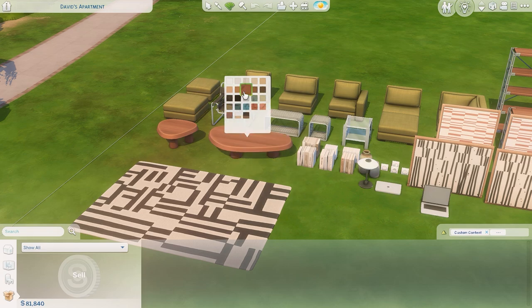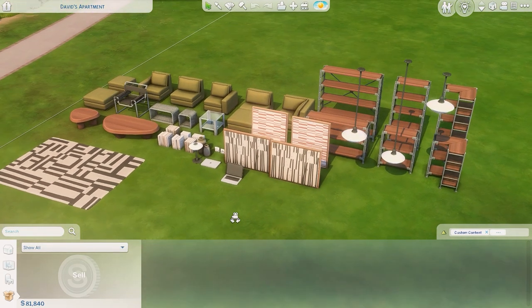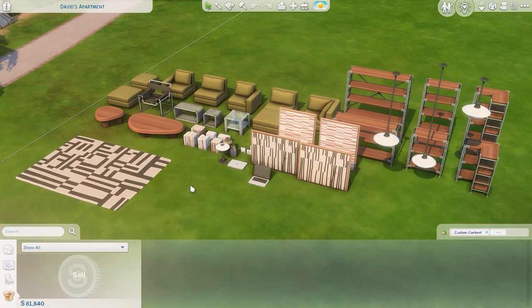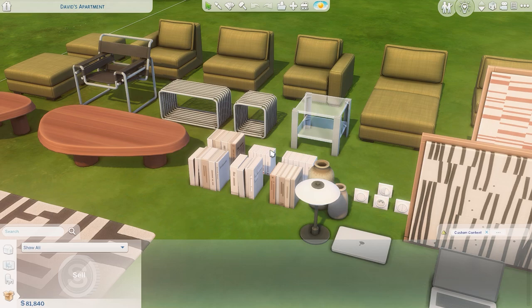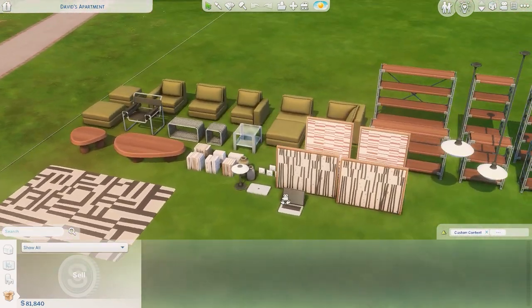Again, we got a little bit of color in here, but it's just very sleek and modern, and I feel like it works in a lot of different spaces. So yeah, if you guys really like industrial, this set honestly is very masculine to me as well, which maybe makes sense since it's David's apartment. If you're into that kind of style or you're looking for something a little bit more interesting and unique, then I definitely recommend this one. It also comes with all these little book clutter bits, which is so fun. I love books in the game and in real life, so that's always an extra point for me in these kinds of sets.